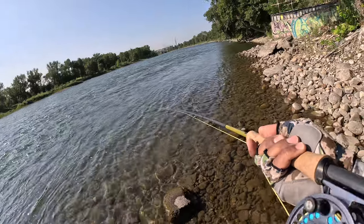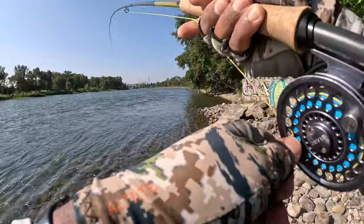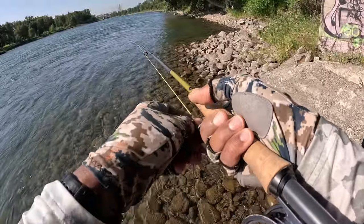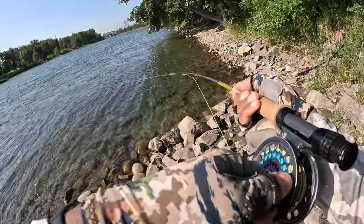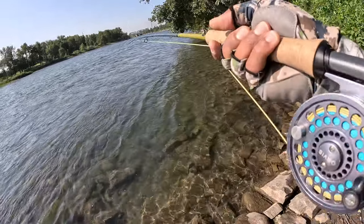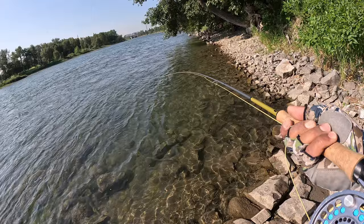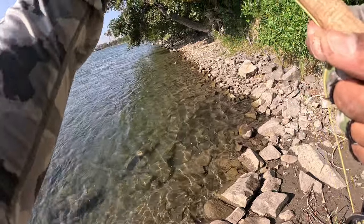Not this again. Come on, buddy. Let's see if I can get him in this calmer water. Is that a rainbow or a brown trout? Don't know. I think it's a brownie. I think it's a brown trout. Oh, the head shakes. He is trying to get that out for sure.